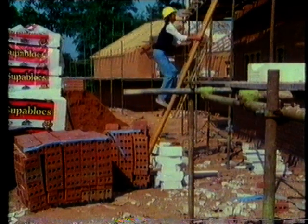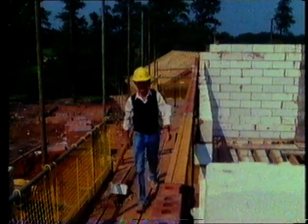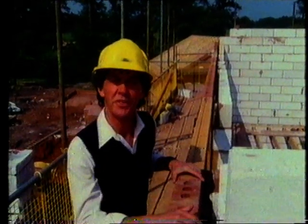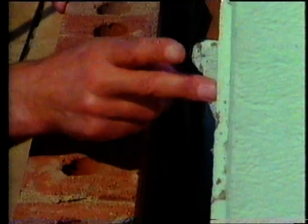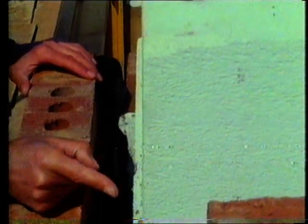All new homes will have certain basic insulation systems. New houses are built with cavity walls. That's 2 layers of bricks with an airspace in between. The inside layer is built with highly insulating thermal blocks.